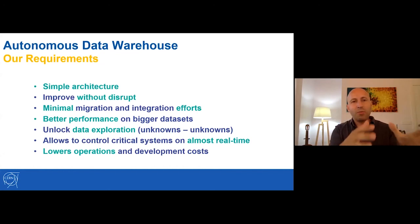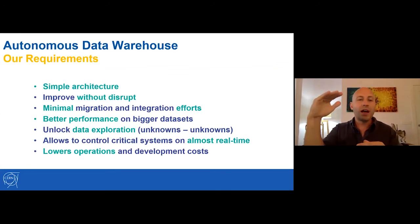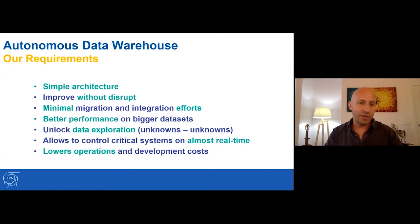That's compatibility. What we were doing before is the same thing that we can do, as was pointed out by Andy. So in our case, if we manage to move from the on-premises service to ADW, we can improve, but for our clients or real-time applications that query that data, we just need to, in the worst case, change the connection string. So that somehow minimizes the migration and integration efforts.